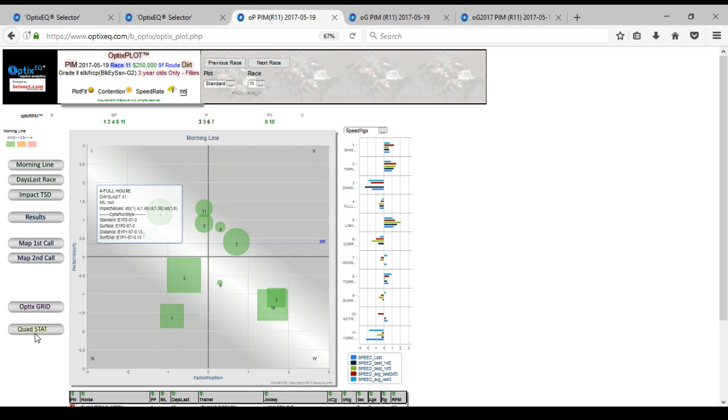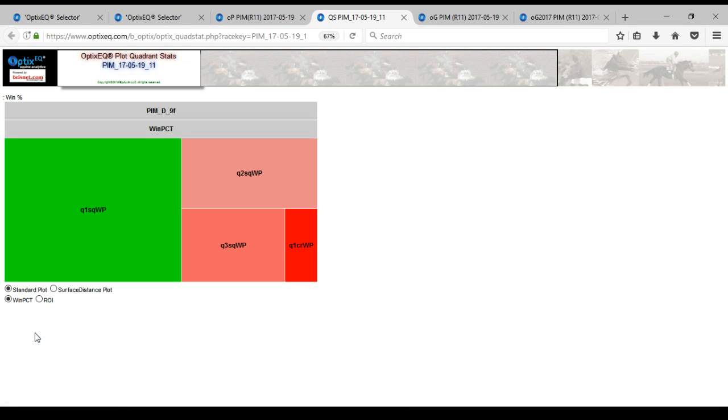I do want to look at Quadstat because I think there's some good information here just as far as where these winners are coming from. Obviously, you can see this bright green of quadrant 1 squares. Granted, we don't have any quadrant 1 squares. That was 3 races, 3 horses that were squares in quadrant 1. 2 of them are winners. By contrast, circles in quadrant 1, there's been 16 circles. Again, this is at standard for 9 furlongs on the dirt. 6.3%, that's only 1 winner in 16 circles in quadrant 1.